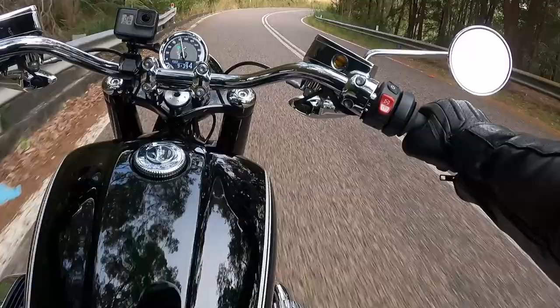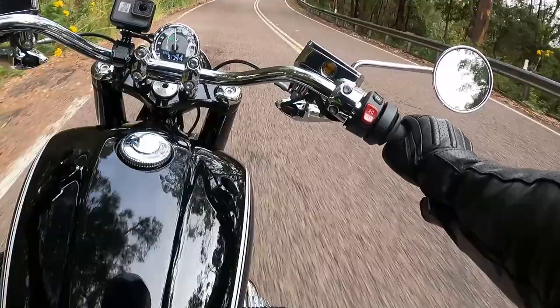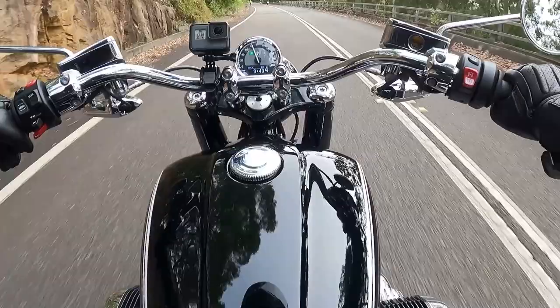cruise around town in second or third, no dramas whatsoever. You get it out on the country roads and get it up to speed. It will absolutely chew miles and sit there very, very comfortably. No problems with that whatsoever.